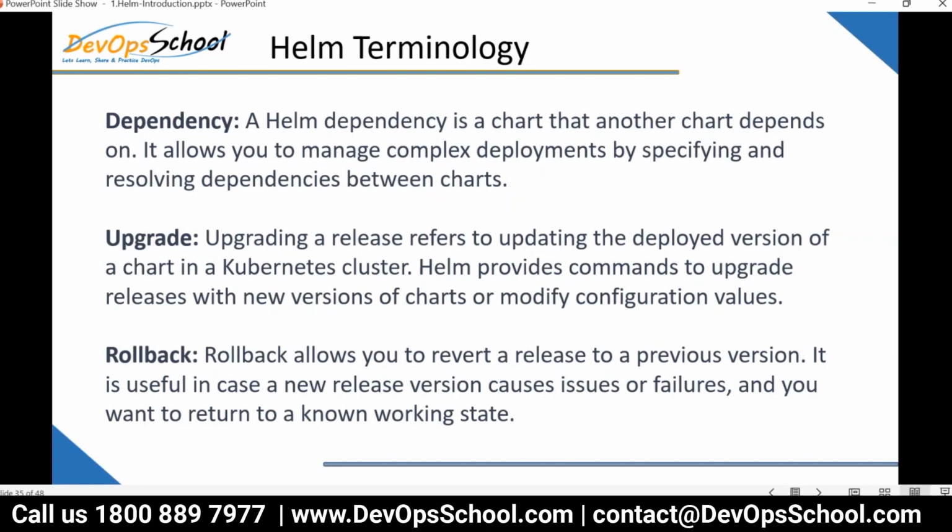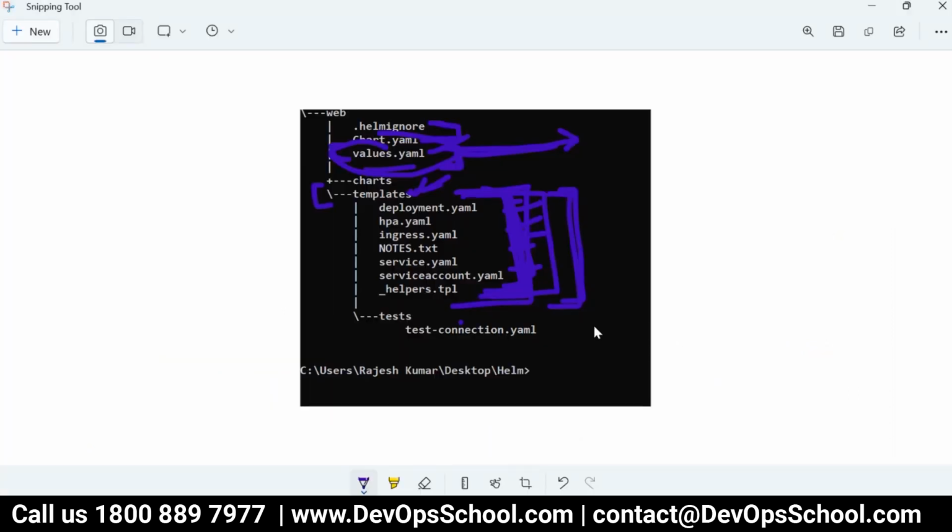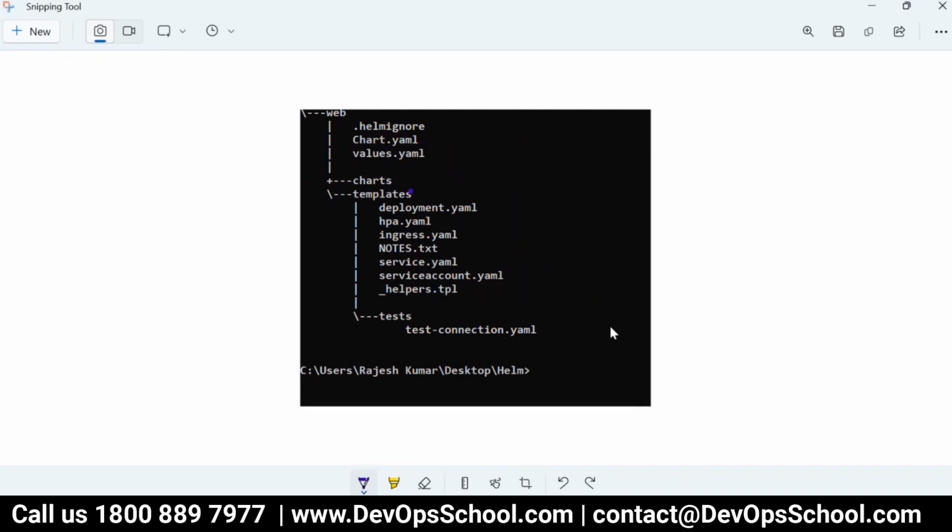A Helm dependency is a chart that another chart depends on, and it allows you to manage complex deployments by specifying and resolving dependencies between charts. So what I'm trying to say here, guys, tell me one file name which you did not understand so far. One file name. Hello? Tell me one file name which you do not understand. Underscore helpers.tpl. That you can ignore right now. Ignore this. Any other?